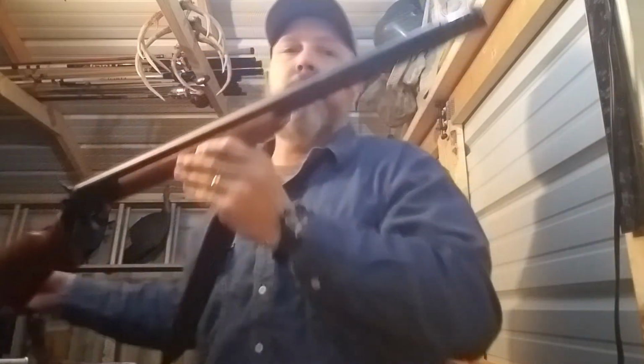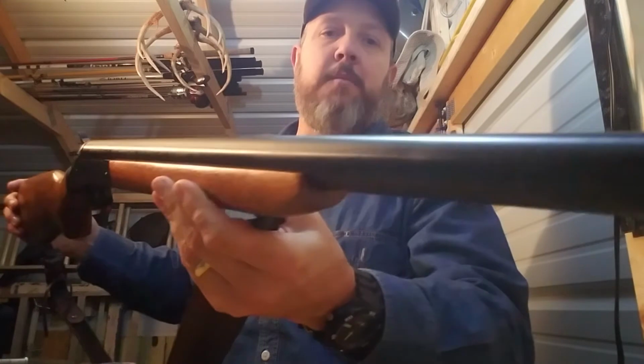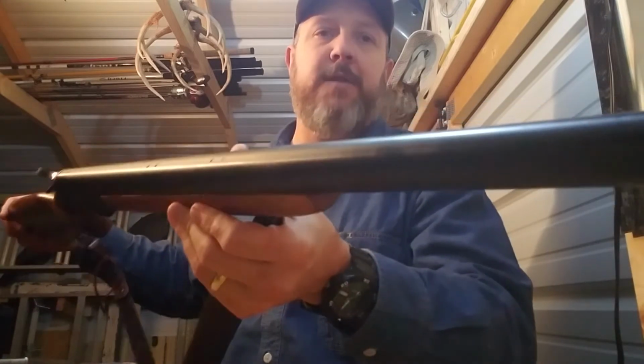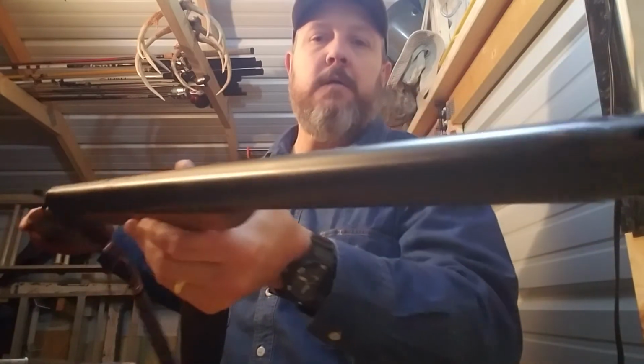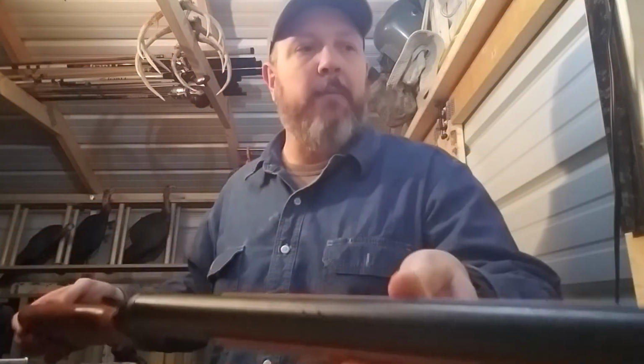And the barrel is a bull barrel. It is very heavy. It is probably twice the size of a 12 gauge barrel. And like I said, this whole setup here weighs about 9 pounds. And because it weighs 9 pounds is why it's not that bad. I shoot a Mossberg Maverick 88 pump 12 gauge when I take it turkey hunting. And it weighs about 6.5, 7 pounds, something like that.